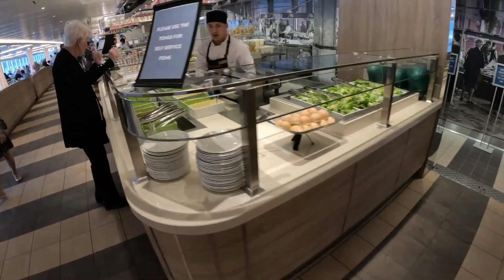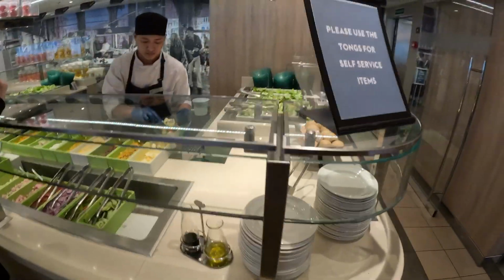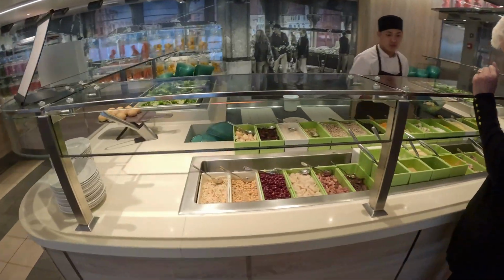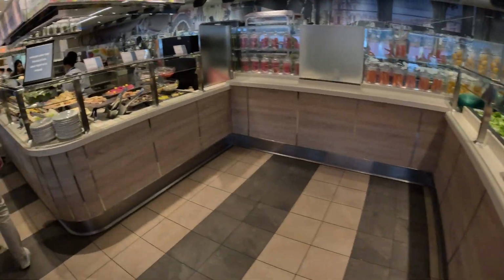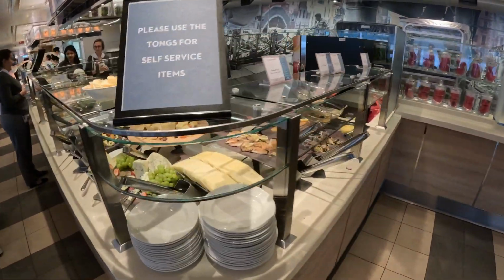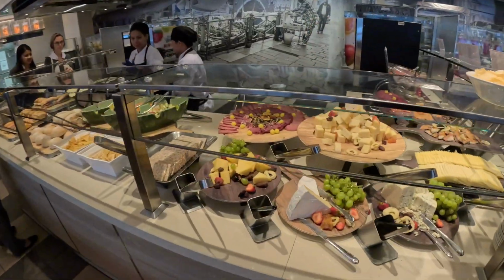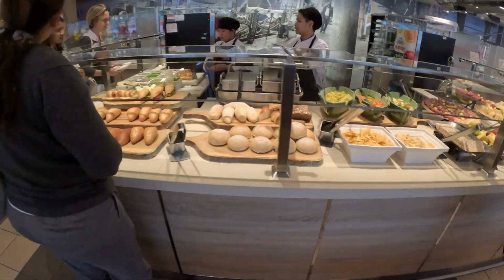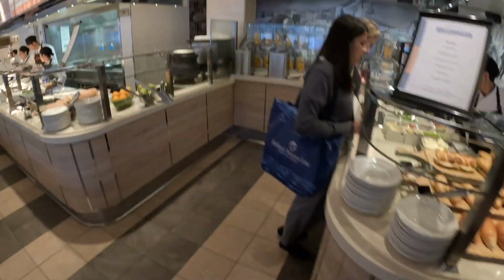This is a salad station. You make your big bowls of salad in those green bowls over there, anything you want on. Here's like a typical cold cuts station. They make sandwiches, paninis, they got a press there.